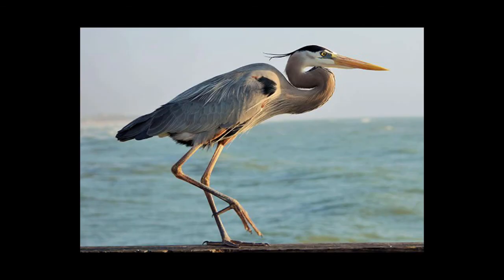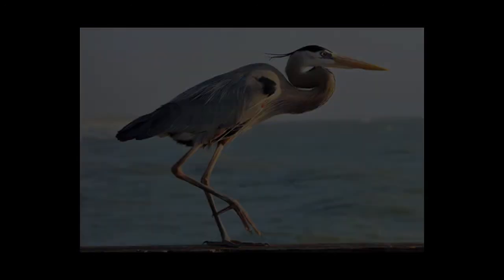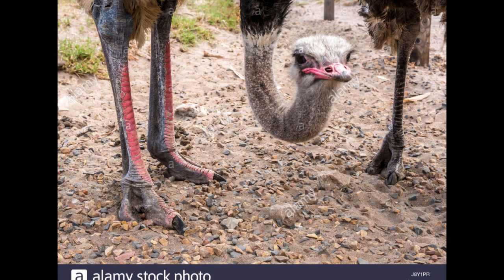Waders like herons have long legs and spreading toes. They can walk in shallow water without getting wet. Their spreading toes make sure that they do not sink in the wet mud. The ostrich has 2 toes and very strong, long legs. It can run very fast. This is good because it has very short wings and cannot fly.